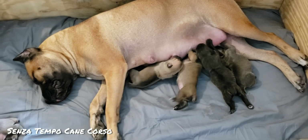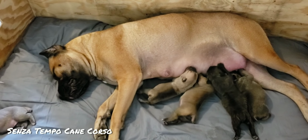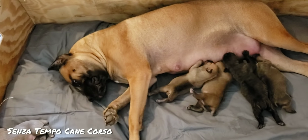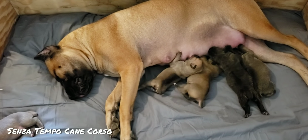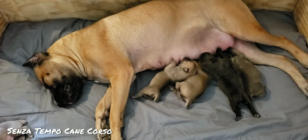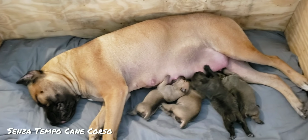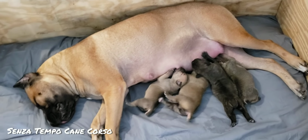So what I've been doing is managing the feeding. Whenever I notice that the big ones are done, whenever they have nice full tummies, instead of just letting them sit there and gorge themselves and push the other puppies off, I will take them, move them off, and put them into a little clothes hamper, and then let the little ones feed. That way they get their food.